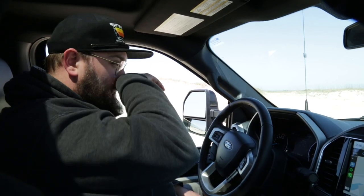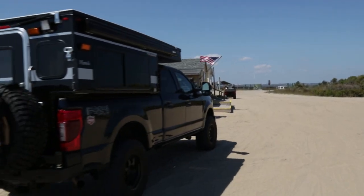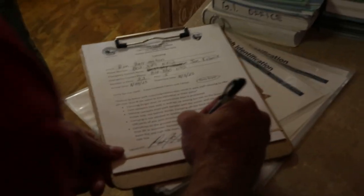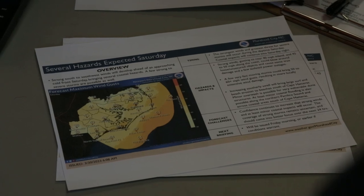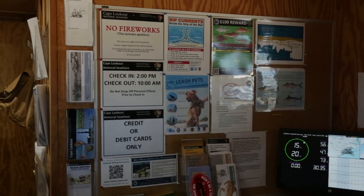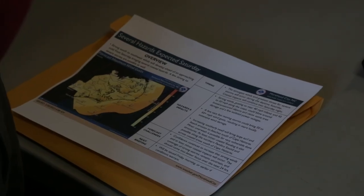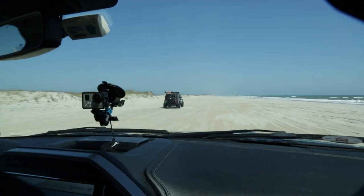Yeah, so we're running out to the ranger station right now. When we got on the ferry, they had already left for the day, so we're running out there to get our permits and sticker. Saturday, there might be some inclement weather coming in, possible winds up to 50 miles an hour, which is pretty serious here out on the beach. So we're gonna go see if that situation is still the same and see what our plan is for Saturday, because they might need to move us down to one of the other wider parts of the beach.